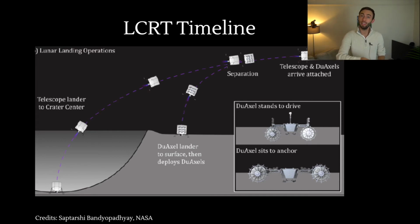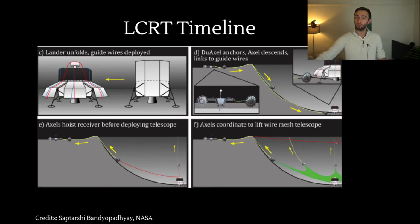The telescope will land in the center of the crater, and the axles will anchor themselves into the rim of the crater around the diameter. The rover, with the telescope, will actually have a few other things besides the actual receiver. It'll contain some sort of wire mesh that the plan is it'll be pulled over the entire crater to create the full aperture of the telescope.